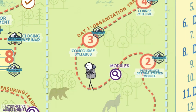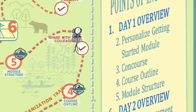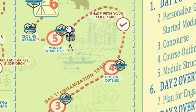Throughout the week, you'll be able to work on your course syllabus, but one key component to day one is to map out a course outline. Sharing with your base group for review or to exchange ideas will help you to solidify your course map and to work on how you would like to structure your course modules based on your outline.